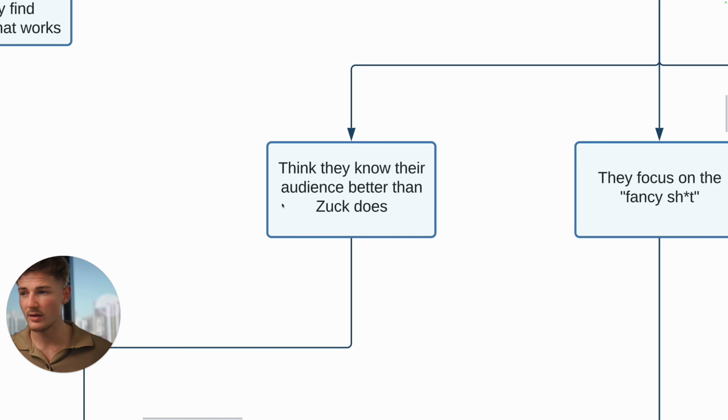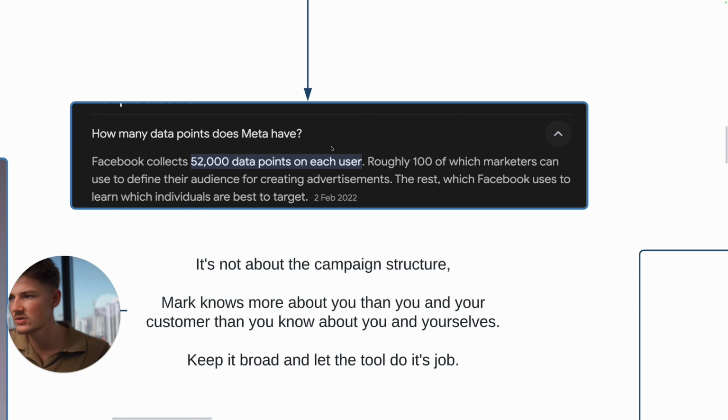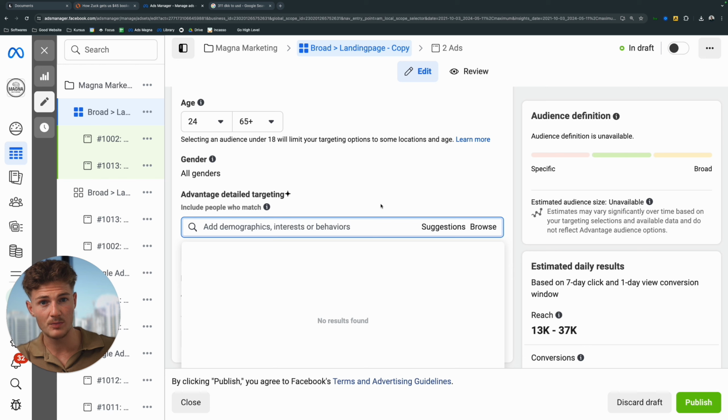Mistake number 2 is they think that they know their audience better than Zuck does. And just to give you an insight, Facebook collects 52,000 data points on each user, which means that they have a lot of data. They know exactly what person would need your campaign and the offer and the creative that you are sending to them. Because your CPM prices, the prices that you're paying for 1,000 impressions, will increase significantly whenever you're doing this. Because Meta have complete freedom to find your audience.